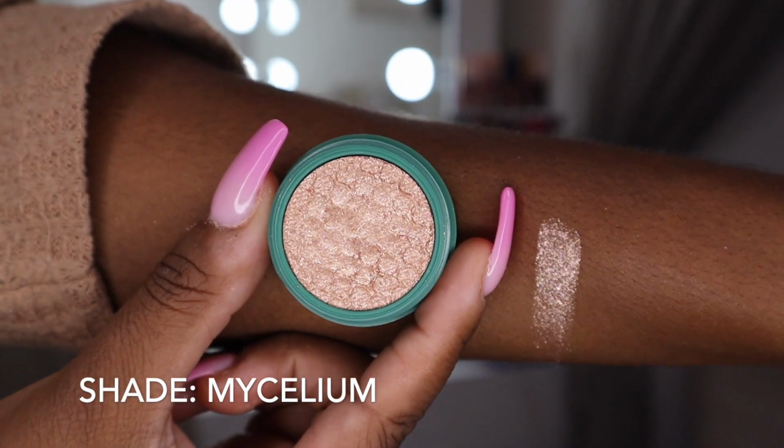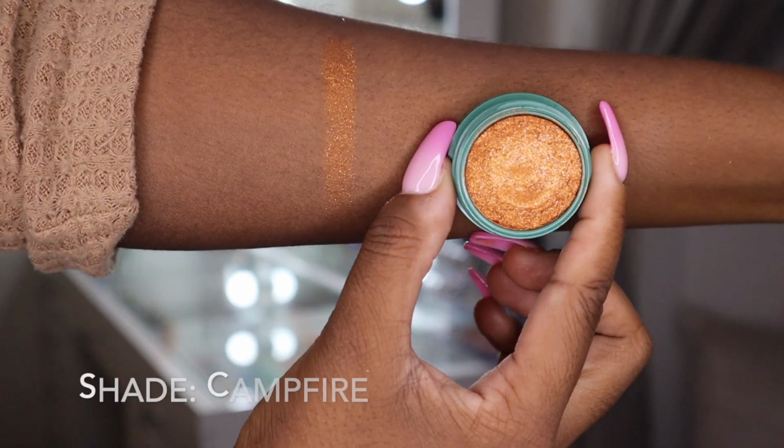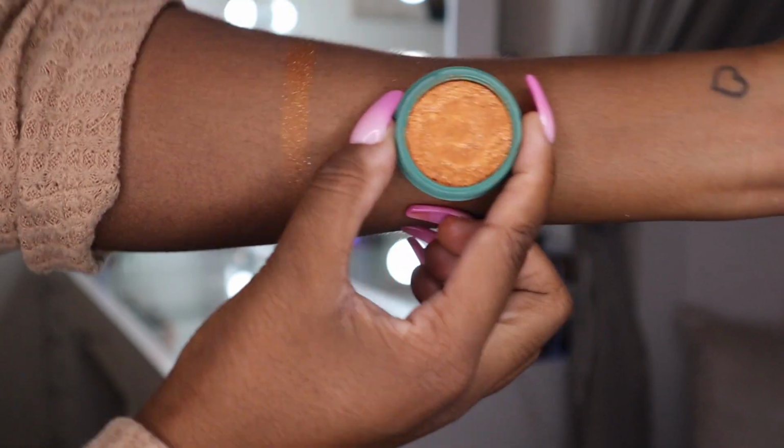The other two shades are Mycelium, not sure if I'm saying that right, but this is also a champagne-y brown kind of Supershock, very gorgeous. And then we have Campfire, which is a gorgeous bronzy Supershock with blue and white little reflect glitters throughout, very gorgeous. All of these shades are really great for fall time, but if you had to choose two Supershock shadows, I would say Like a Moss and Olympic are the two to go. But if you want all four, they do have it in a bundle deal with all four Supershocks on the website. So next, we're going to be talking about the cream gel liners in this collection.